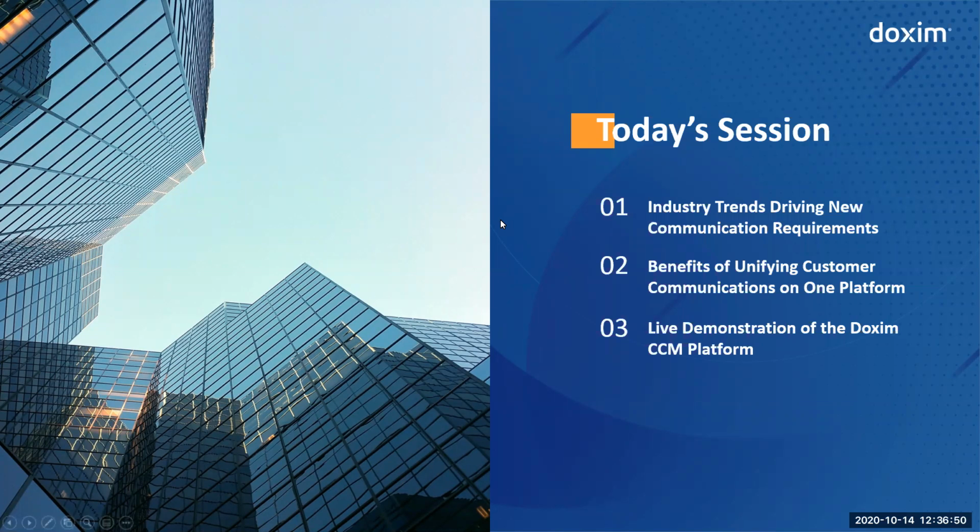So we're going to talk a little bit about what's driving that. We're going to chat a little bit about how folks can benefit from a single platform like the Doxim CCM platform. And as I said, Gum's going to be able to walk folks through an actual live demonstration.